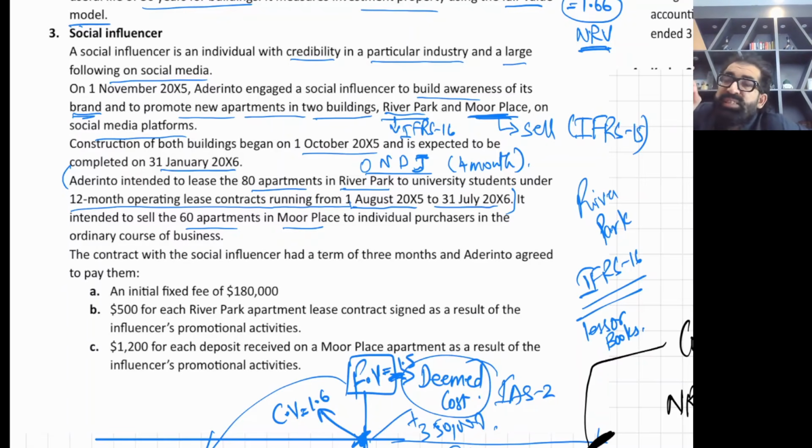So some cost we are spending to get the operating lease contract in River Park, and some cost we are incurring to sell the Moore Place apartments. So both are different standards. This is the real game, to identify the IFRS. It's a big game in this SBR level exam. Now, to individual purchasers in the ordinary course of business, right? Okay.